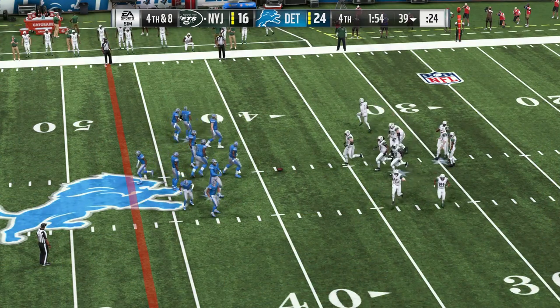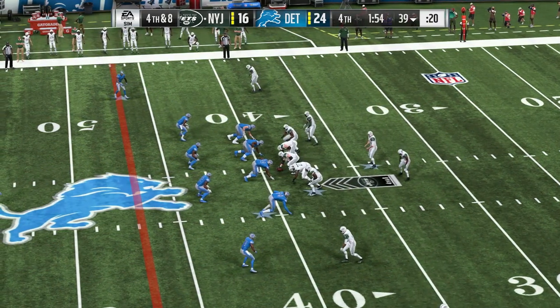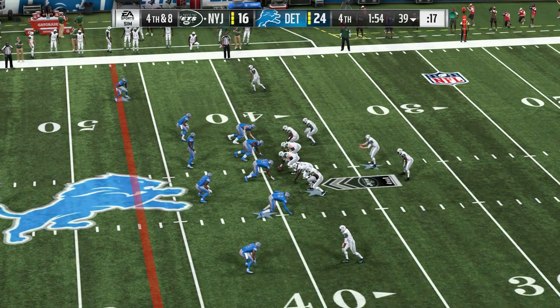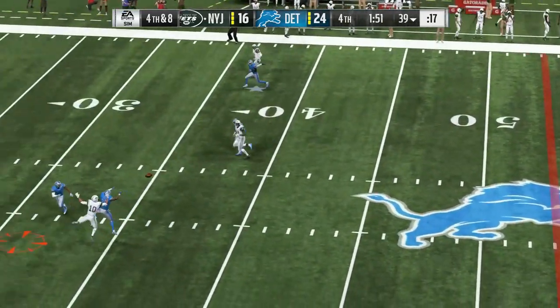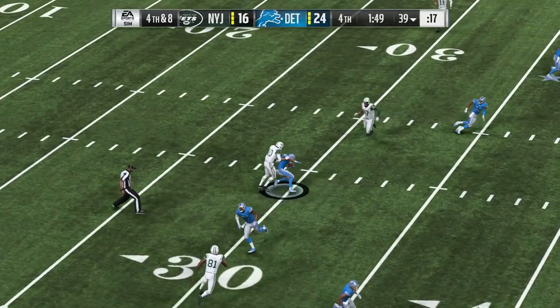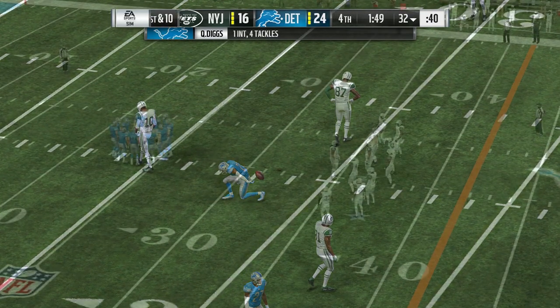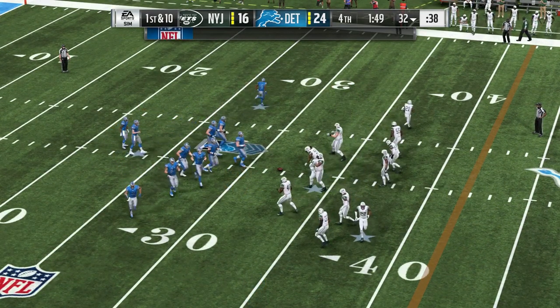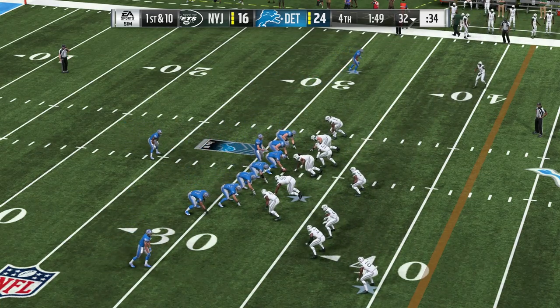This offense converted once on 4th down earlier. Now they're out there again to try once more. Back to throw. And oh, a crusher there as it's intercepted. Picked off by Quandre Diggs. And they are going to set up shop at the 32-yard line. On 4th down, that turned out like a punt.